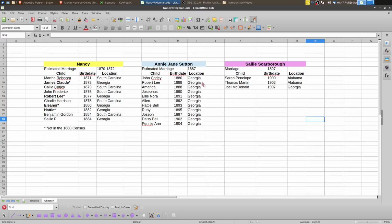And then when you start looking at these other children, they overlap. So we have Annie Jane Sutton here, and her children appear to be sequential following 1884. And we got another Georgia child here. But they're all in Georgia, and they seem to go to about 1904. And then you come over here to Sally, and she's got 3 children starting in 1900. So there's an overlap there. We also have children in which the birth dates overlap. So we got Robert Lee over here, 1877, born in Georgia. Then we have a Robert Lee, born in 1888 in Georgia. So they overlap and it doesn't quite make sense.